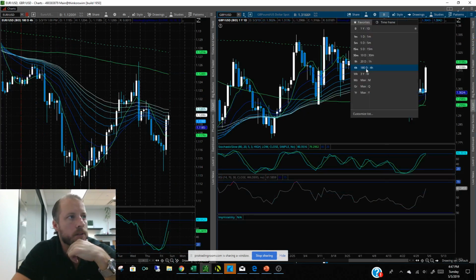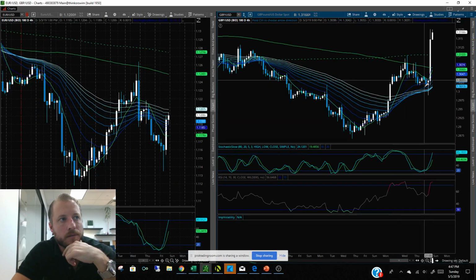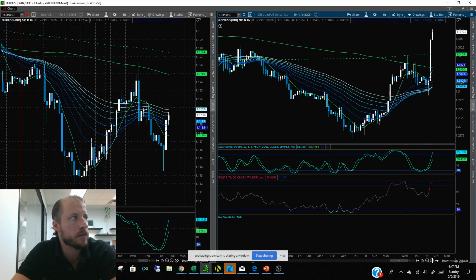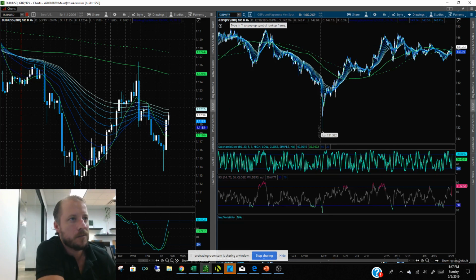Just to explain that on cable, right? So this was that hold about halfway of the move that was still a high probability of happening, and it did it right with the 4 hour. So that was enough to set sterling on fire Friday. The yen didn't really have a big move. I would say it's bullish now also. I don't have a position there.